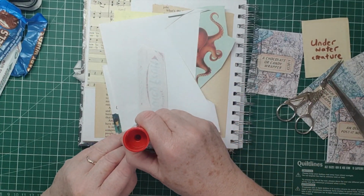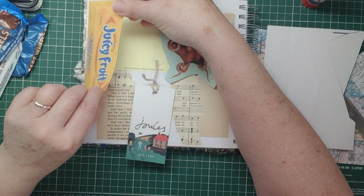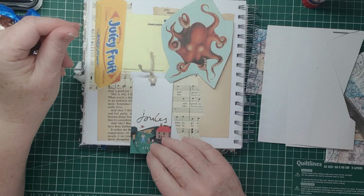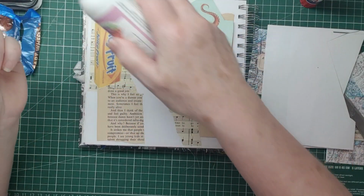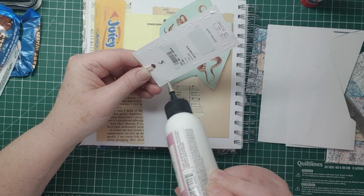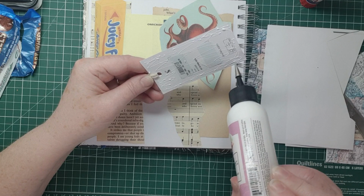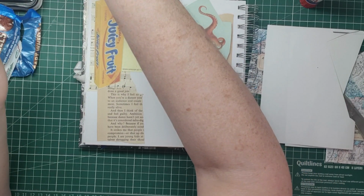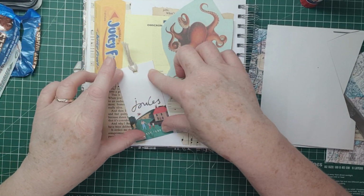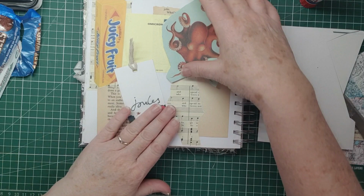So let's put the juicy fruit on. It's quite a nice flavour, but I don't eat a lot of gum simply because I find it loses its flavour very quickly. Although when you're trying to lose weight, it's a good thing to perhaps go to. So, you know, you're chewing something and sometimes that does help to stop you wanting other things. And you could get some nice gums that are good for your teeth and that sort of thing.